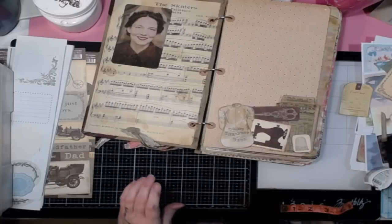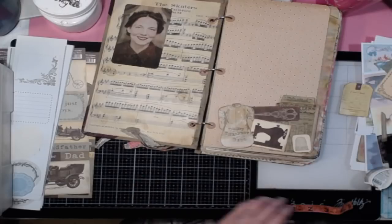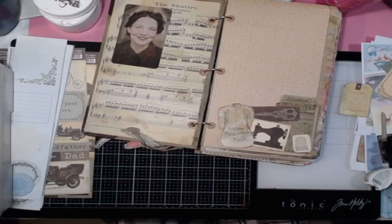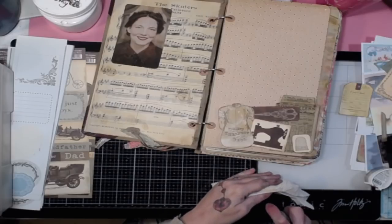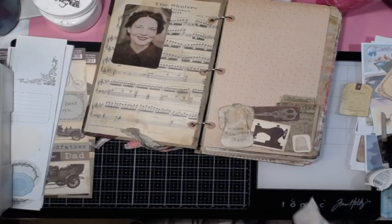All right, now I just need some alcohol to clean this up. Where's that baby wipe at? Clean up my fingers because I got it on there too.